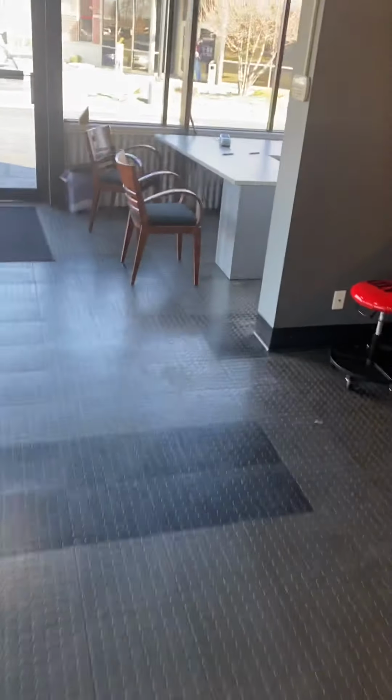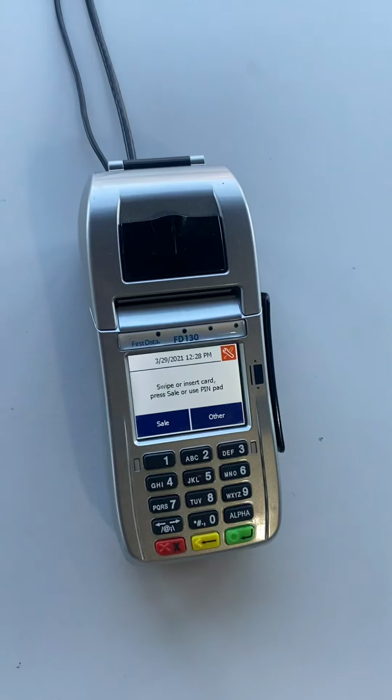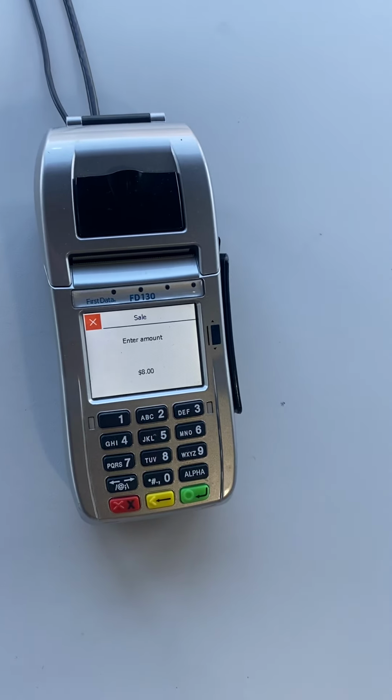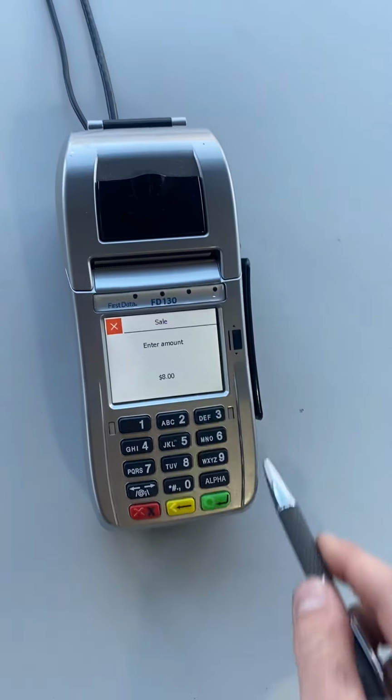So cash obviously will work. Whoever's working, I will have to give them the keys to the cash drawer, leave the cash drawer open. If we need to run a credit card, we go over to this credit card machine on the north end. Okay, it's touch screen, so you just gotta touch it. You hit sale, you hit the amount, you push enter, and then it will say enter credit card. You go ahead and insert it in the bottom here if it's a chip card, or swipe it here.